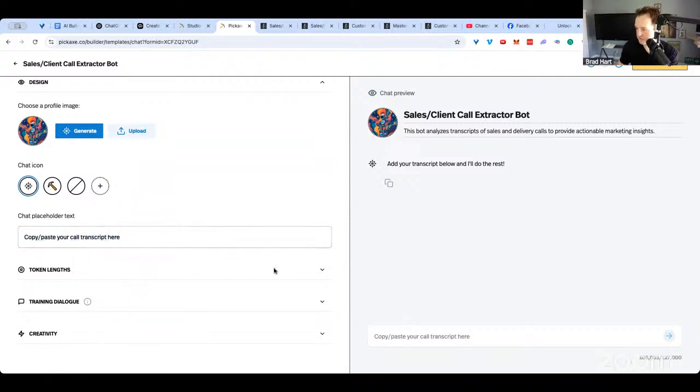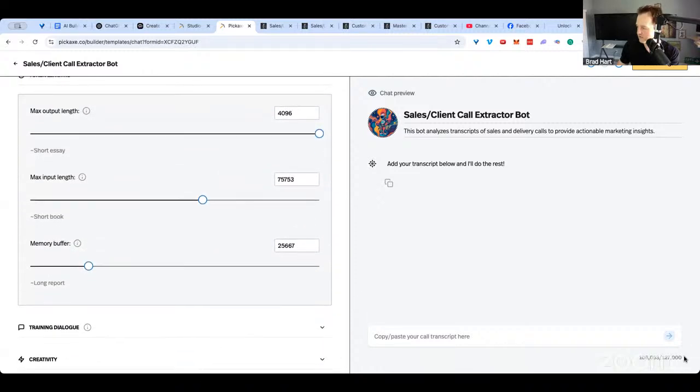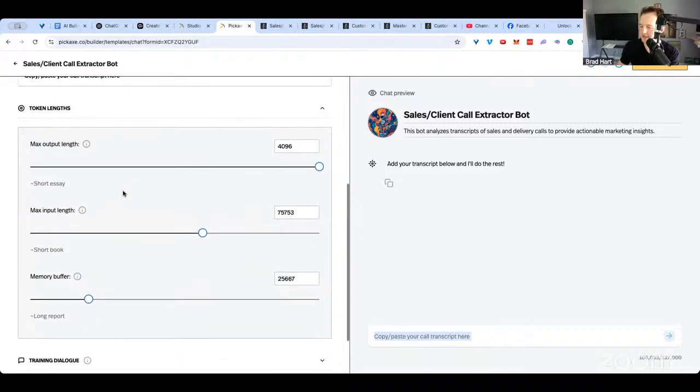We can change the token lengths. Why are token lengths important? Well, they give you a 127,000 token context window, but you want to make sure that if you have a bot that's accepting transcripts, for example, the input length is as long as it needs to be. So if somebody shares an hour-long call, you're going to get a lot of tokens, right? So you want to make sure that token limit is set high enough so it doesn't spit back an error. Otherwise, it's not going to be a very usable bot. Let's just leave it at that.